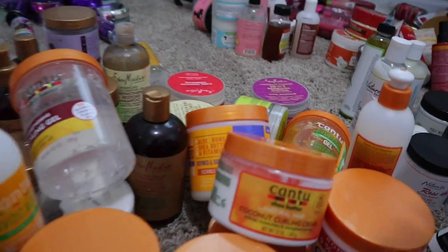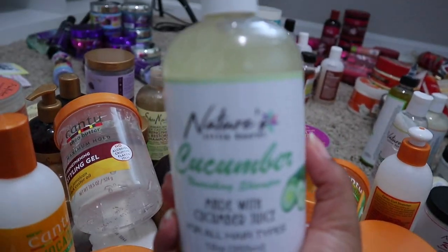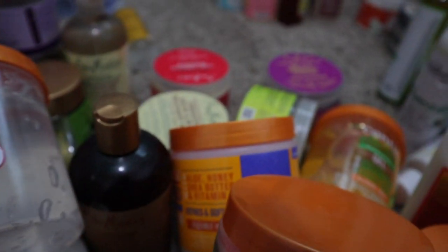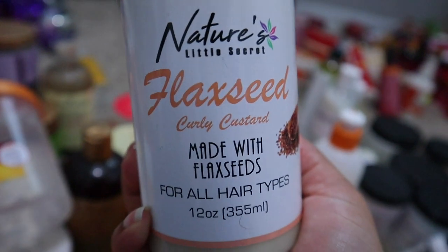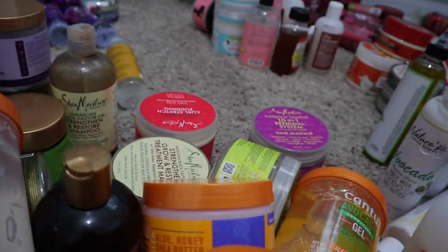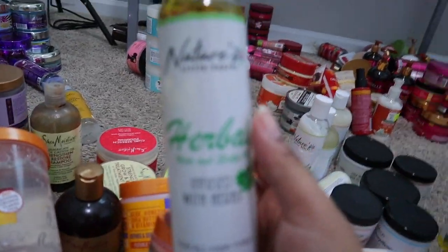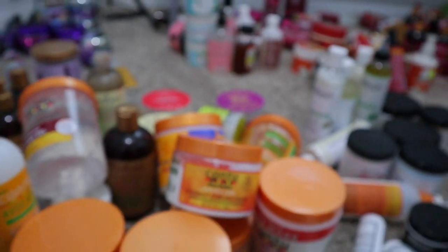Avocado, I already did that. I have the cucumber shampoo that I can't wait to try. And I have the flaxseed curly custard, and I really like it. That's very moisturizing. And then lastly, I have the herbal hair and scalp oil. So I have not tried that either.